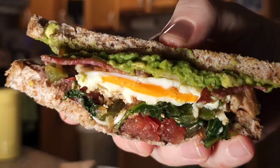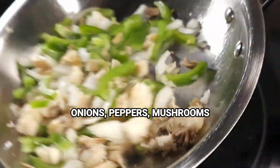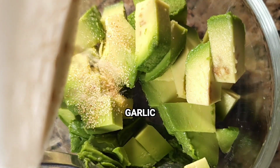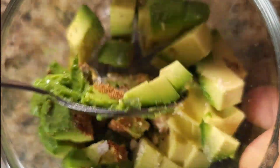My secret weapon for a day full of energy. It's not just any breakfast sandwich, it's a game changer. Starts off with onions, peppers, and mushrooms. I'm using lion's mane, golden oyster, and maitake. And what's a power-up meal without avocado? It's the creamy, heart-healthy glue that binds all these vibrant layers.